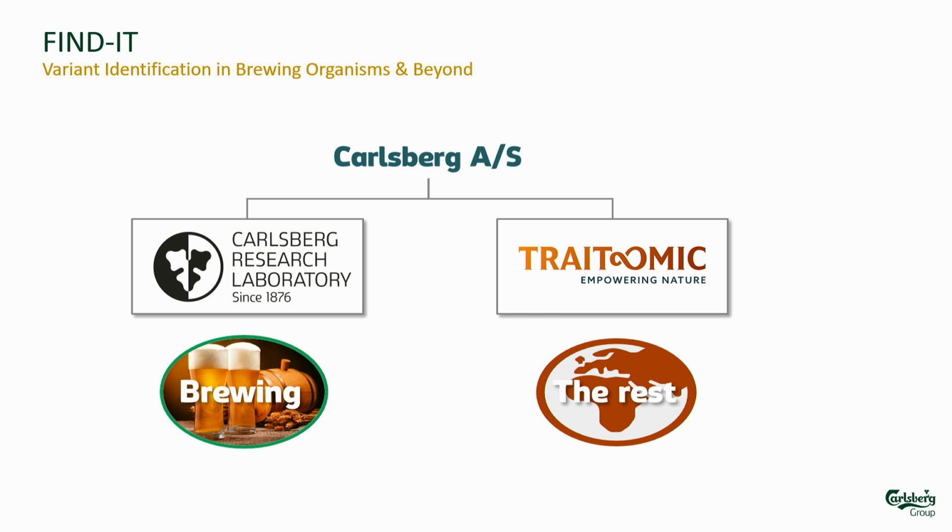Just to comment on what Henrik said before, the brewery understood how interesting this technology is, so they formed this new research platform, which we call Tratomic. And Tratomic is using the FindIt to explore all kinds of organisms that are not brewing related. So the Carlsberg Research Laboratory itself will do all the brewing related organisms like barley, while Tratomic will do the rest.